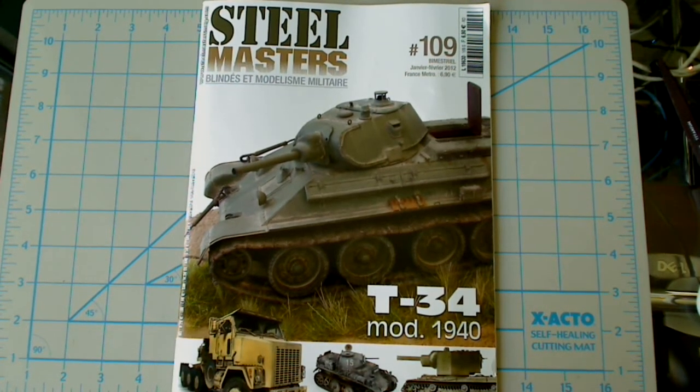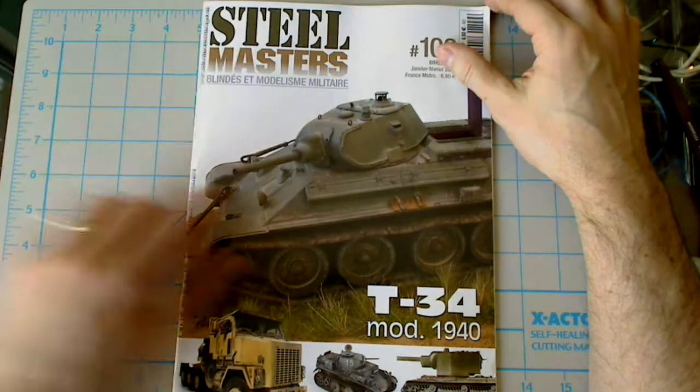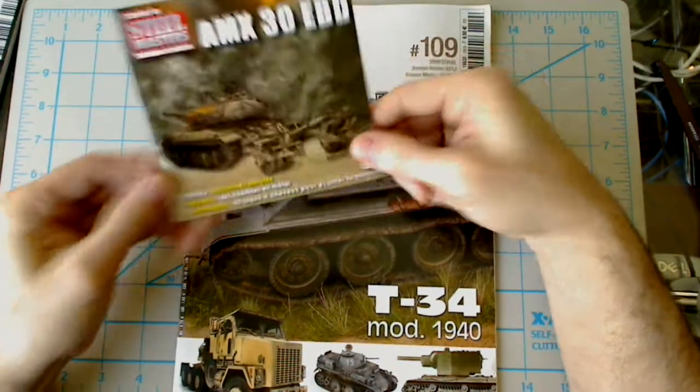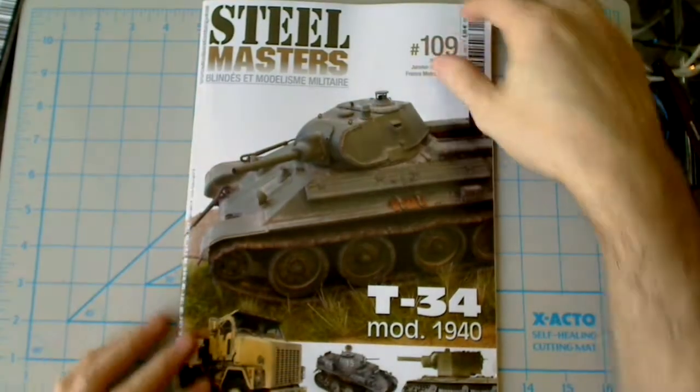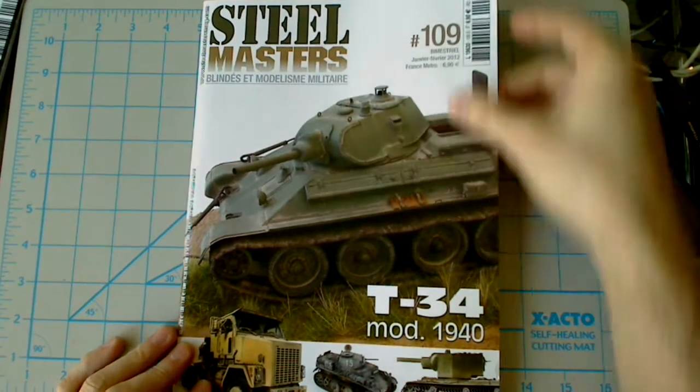Hot in our inbox just the last few days is the newest issue of Steel Masters, number 109. It's probably out in Europe already, but should be arriving here in the United States. And we have a new restyled cover, where the logo has changed. The old logo looked a little bit like this, which we'll be doing in a future video, I should say. So let's push on, shall we?